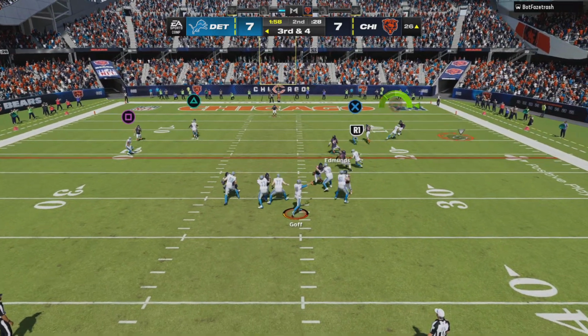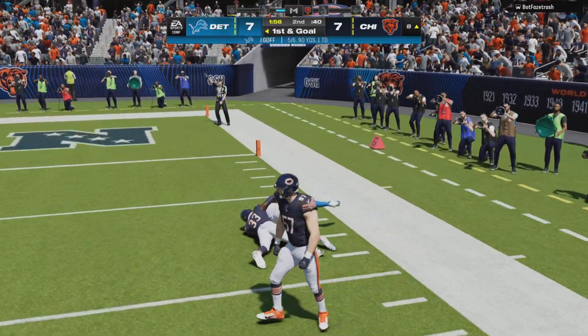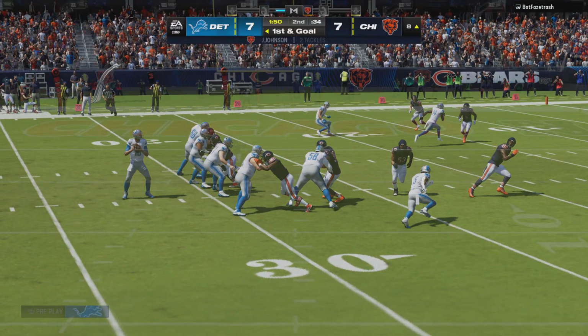From the gun, here's Goff. He's got his target. That's complete. And they've got it inside the 10 at the 8. They're able to convert on third down, and that sets up a first and goal.